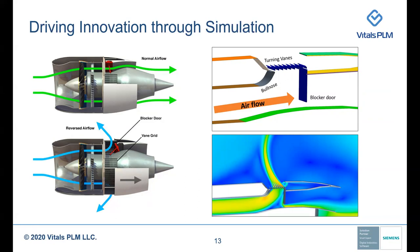Here the idea is to use simulation to get a better design for the thrust reverser, so that it can improve the reverse thrust performance by thrust coefficient, and also improve the plume angle. In this example, the design parameters are the shape of the bullnose, the blocker door size, and the angle of the turning vane.